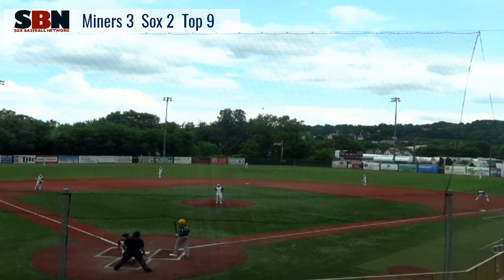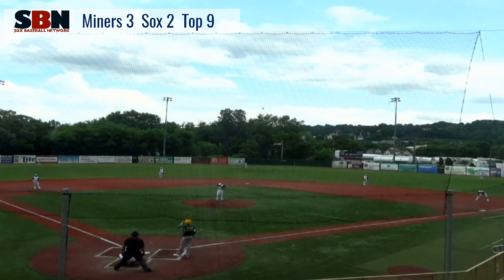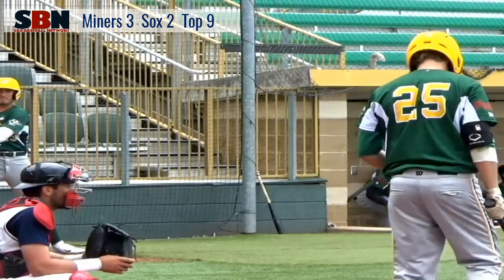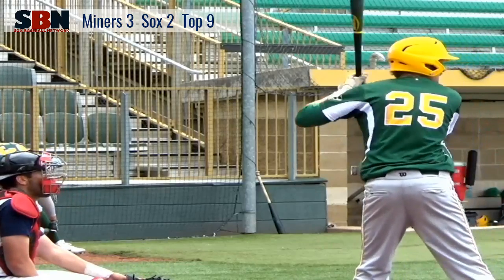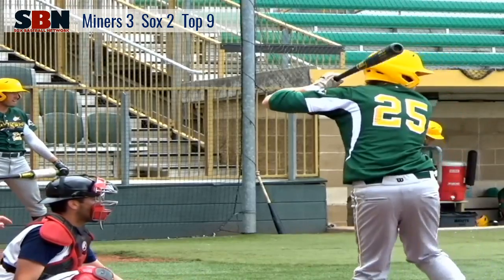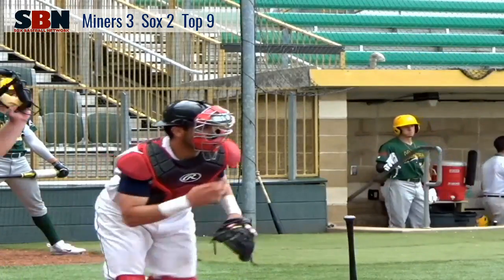Pitch away. The scoreboard's a little off right now. A few errors to make there. Three balls, three strikes, the count apparently. He's got the out right. Well, two outs right now. Yeah, a little. Well, yeah, great.